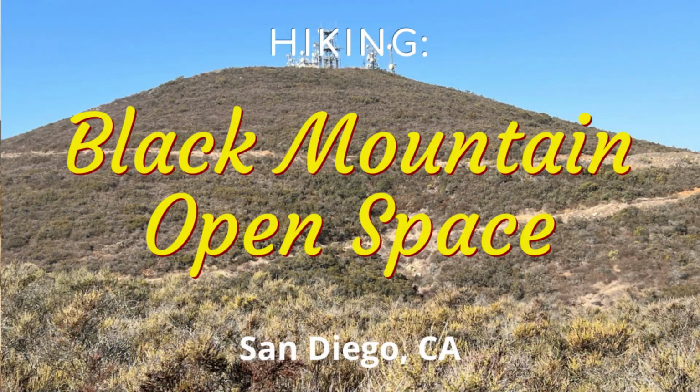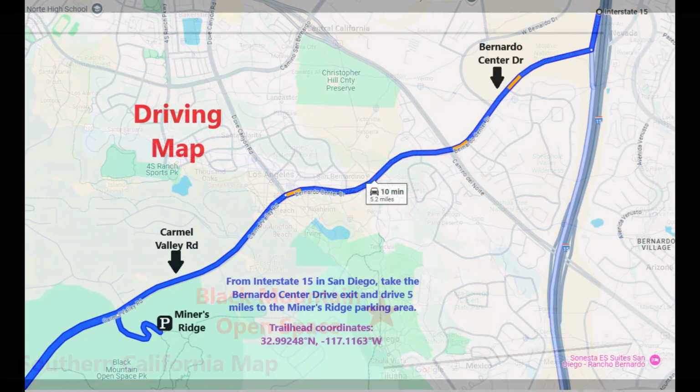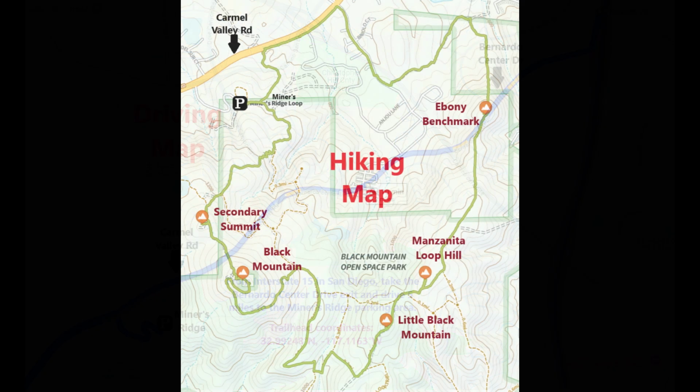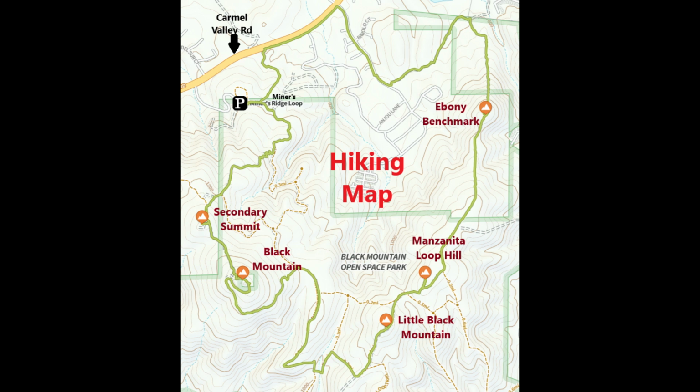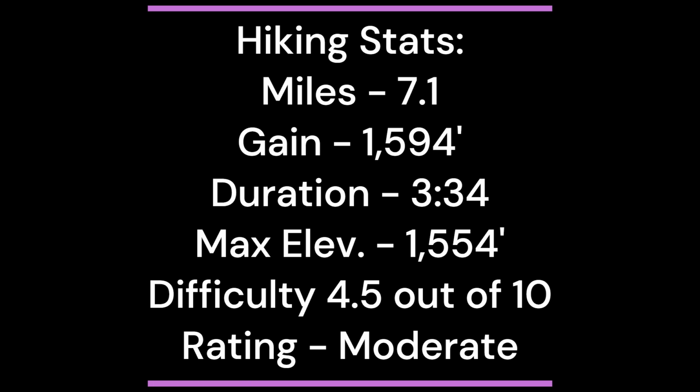Hiking Black Mountain Open Space in San Diego. From Interstate 15, take the Bernardo Center Drive exit and drive 5 miles on Carmel Valley Road to reach the Miners Ridge parking lot. A loop hike of the reserve is doable in a few hours. The difficulty rating for the hike is moderate.